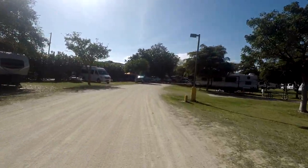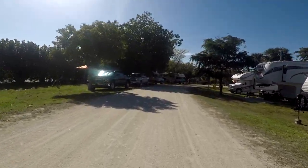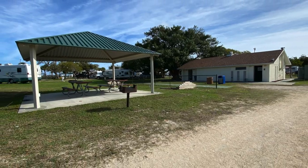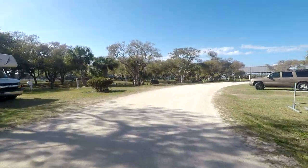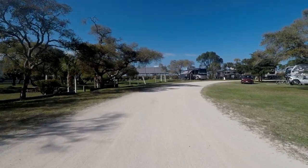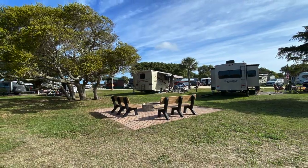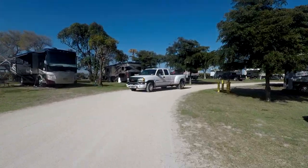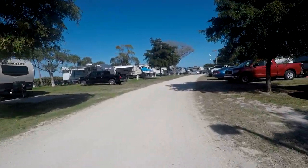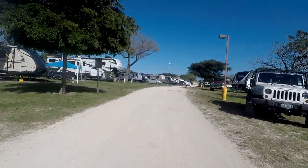It's a really beautiful day. Blue skies, it's not hot at all. It's supposed to be in the low 70s, so it's going to be perfect. Looks like a little picnic area if you want to sit. And horseshoe. And shuffleboard. There's a fire pit. So we don't have a fire pit at our campground, so I'm guessing you can use that if you want. They have some bike trails I saw.